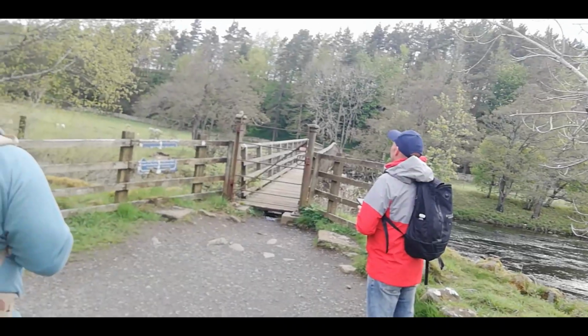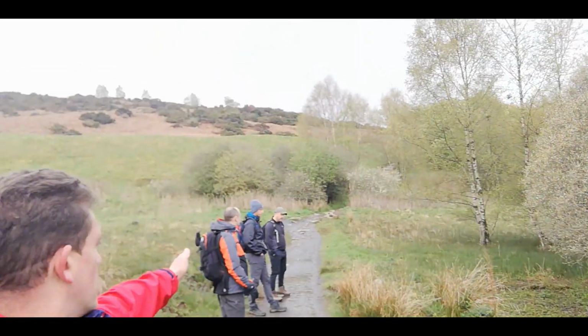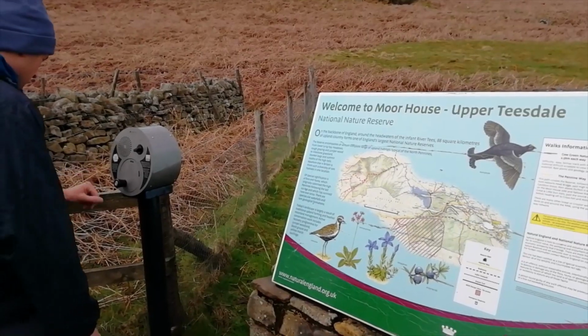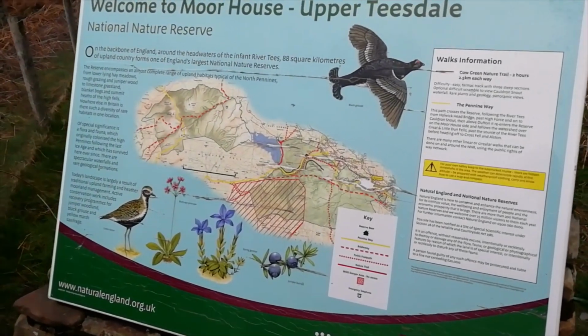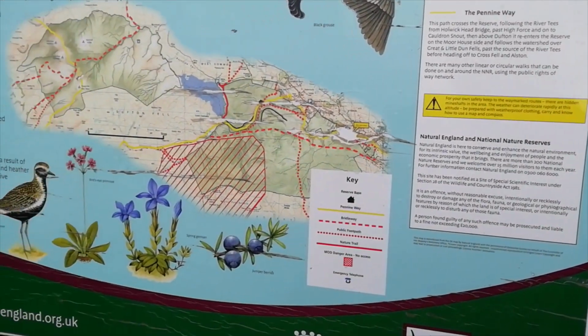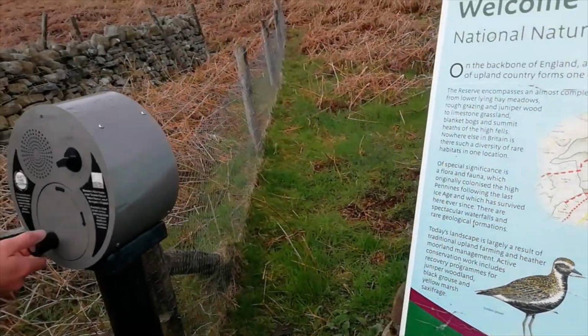So you'll come up to a bridge. You do have the option to go that way, but we're not today. That would take you up round to near the High Force Hotel. But today we're going to continue on up the Pennine Way, heading up towards the view of High Force. On the way you'll find notice boards of information, what you're going to see, the nature, and also you have this.